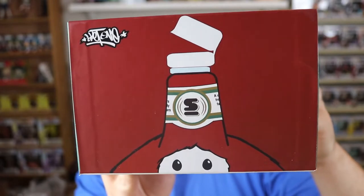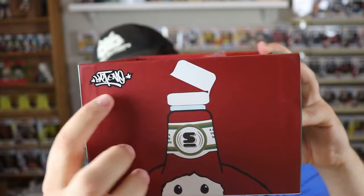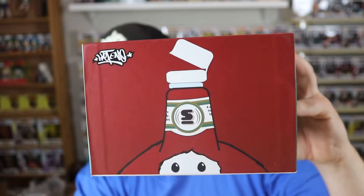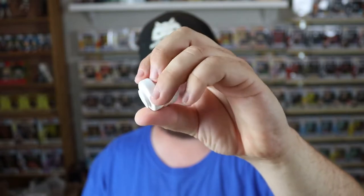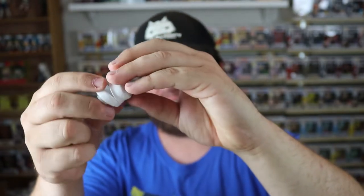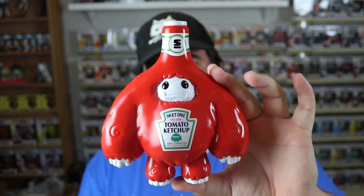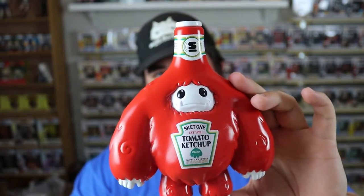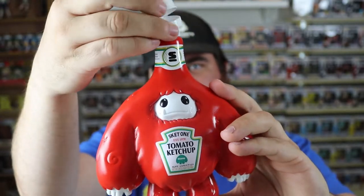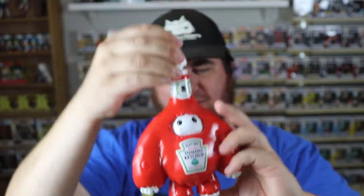Then on the top and bottom sides, we have the top of the Chomp. And then Sket One's little signature logo there, right up there. That's neat. There's actually a little ketchup lid topper that goes on top of this. Does it open and close? I don't want to break it. No, it does not. That's gonna be neat. This red just pops on this guy. So there we are. There is the Sket One Sketchup Chomp. And if you want to, you can attach the bottle on top of his head somehow.